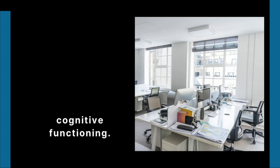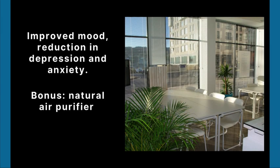Along with having natural light in a space, it really is nice to have natural settings with green space. And if you don't have access to green space in front of the office, you can invite that green space into the office by including plants.